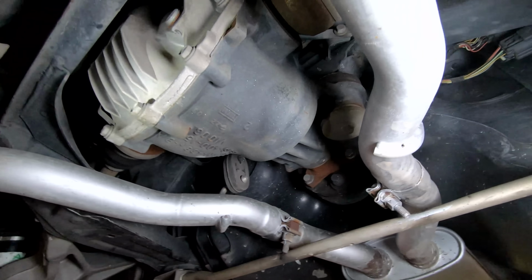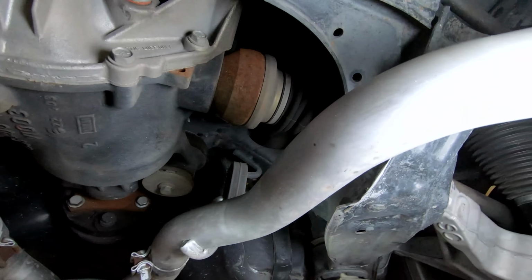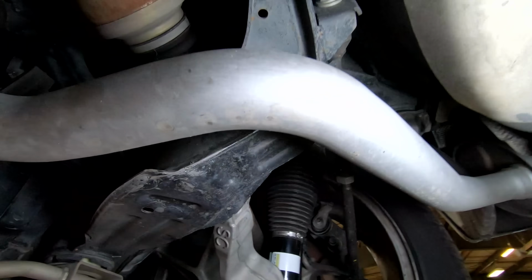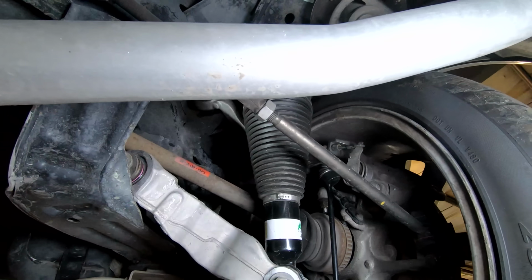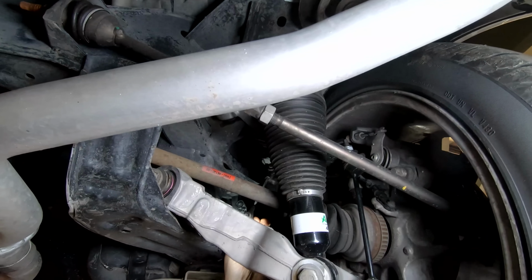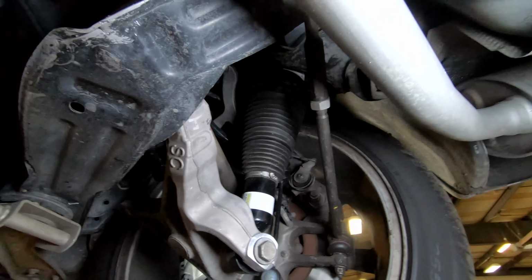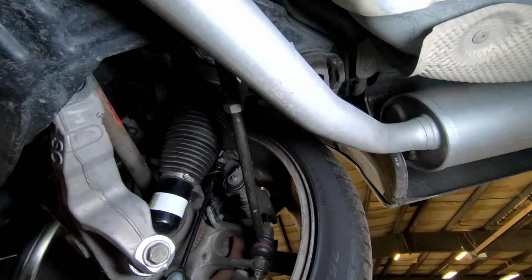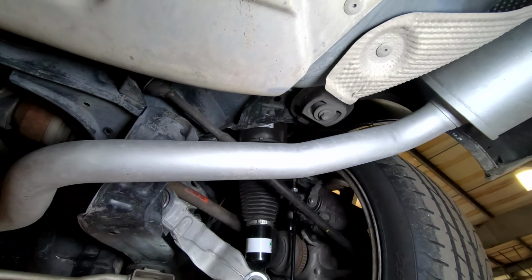Differential in the back is nice and dry. CV boot is dry. This boot is good as well. There's an air strut, a new Arnott. Our ride height sensor is intact. Check our brakes. Nice and thick. Nothing loose there.